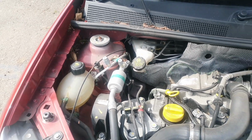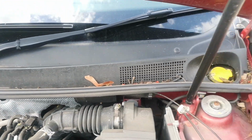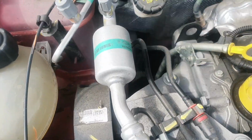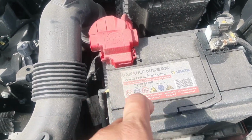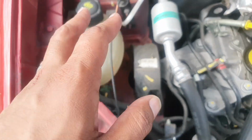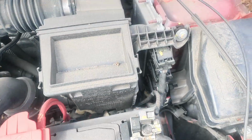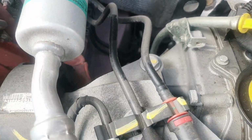Let's have a look underneath the engine. For a car of this age and mileage, apart from getting rid of all these old leaves and stuff and giving the engine bay a good clean, everything looks in decent nick. So this is what confused me. You've got a Renault Nissan battery there, and on this coolant tank, I don't know if the camera will pick it up, you've got Renault there. So you've actually got Renault branded parts in a Dacia car, which I didn't know about. You learn new things every day in this car trade.